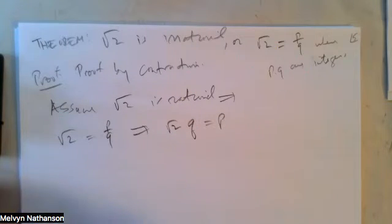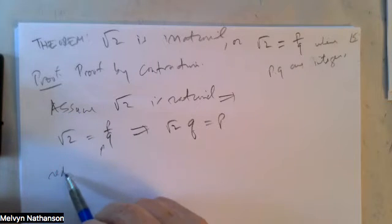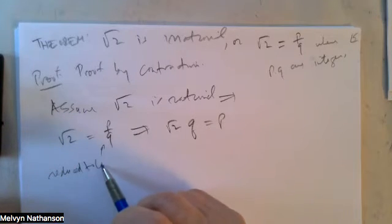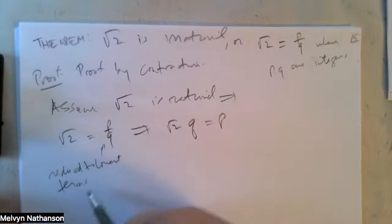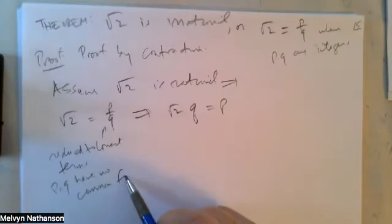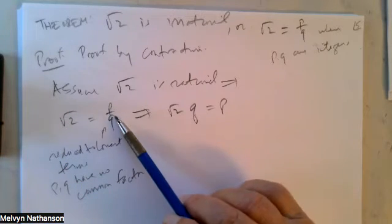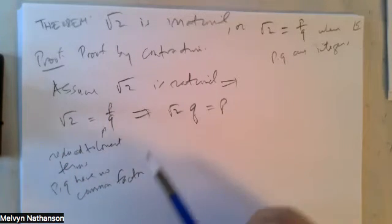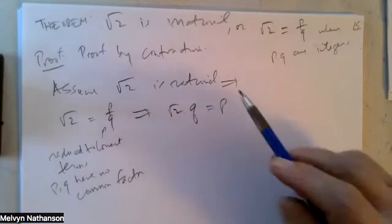Oh, also I should say, if you can write this number as a fraction, this can be reduced to lowest terms. So p and q have no common factor. If they had a common factor, you could divide it out. So you write the square root of 2 as a fraction that's reduced to lowest terms. Multiply by q, you get the square root of 2 times q is equal to p.